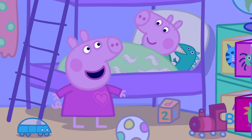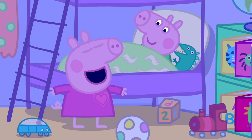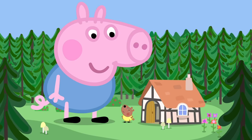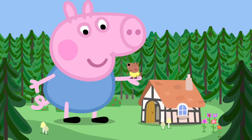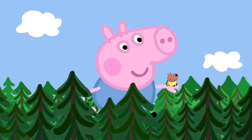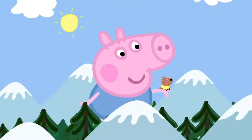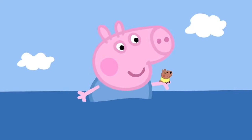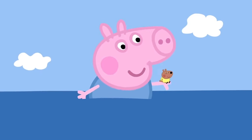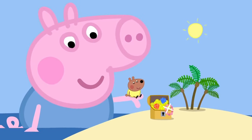Baby Bear said there is a box of golden treasure at the end of the world. But it's too far for me to go because I'm too little. Georgie said I will carry you there. So Georgie Pig walked to the end of the world. He walked and he walked and he walked. Are you sleepy yet? No. He walked through forests, across mountains, across seas. And are you sleepy yet? No. He walked all the way to the end of the world and found a big box of golden treasure.